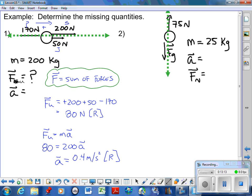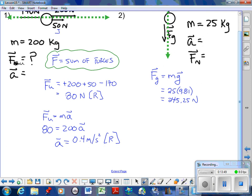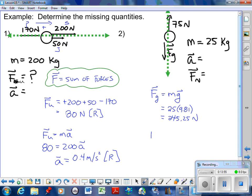So we are going to calculate our force due to gravity. Here is how you calculate force due to gravity. Force due to gravity is the mass of an object multiplied by gravity here on Earth. So Fg is going to equal the mass of the object, 25, multiplied by 9.81. That will tell us how much the gravitational force on Earth is pulling on this object, and it's experiencing 245.25 newtons.